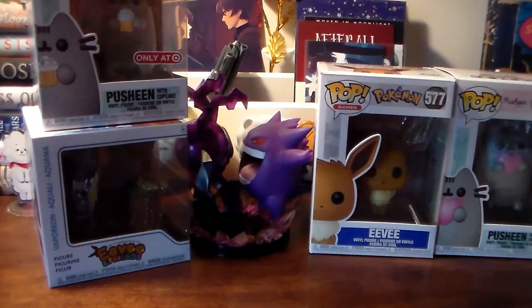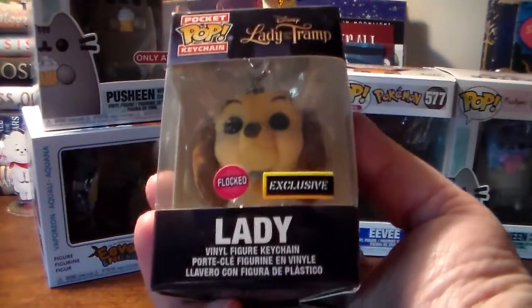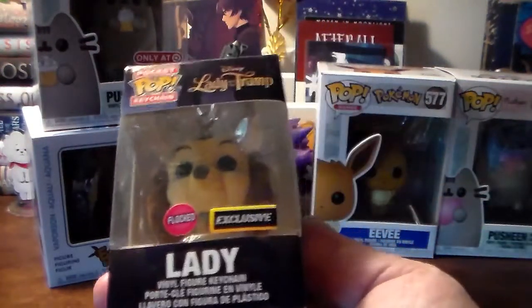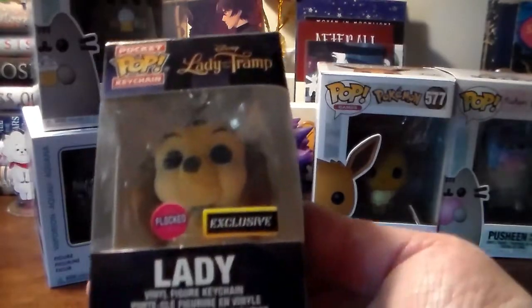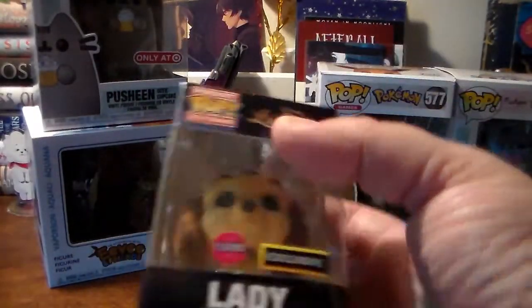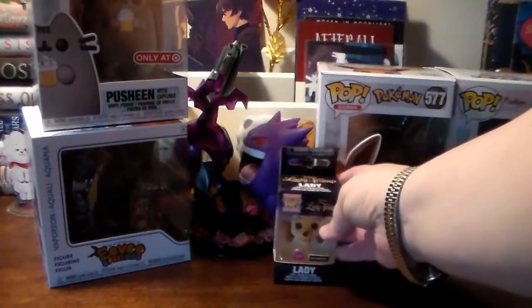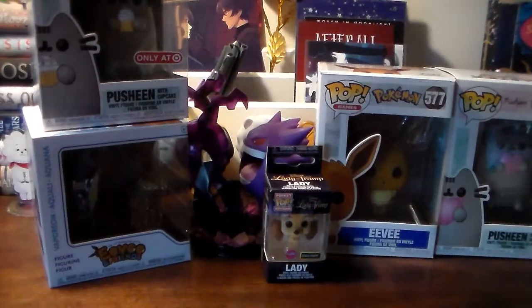Close enough. And the last little thing that I got was a Pocket Pop keychain from Lady and the Tramp. We did go to Hot Topic, and this was one of the Hot Topic exclusives, I believe. So it's a little flocked version of it. I like Lady and the Tramp. I thought it was cute. I don't have a lot of these little Funko keychain guys, but I thought this one was pretty adorable. So I ended up snagging it too.